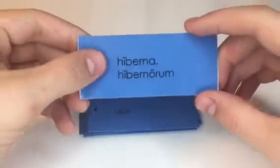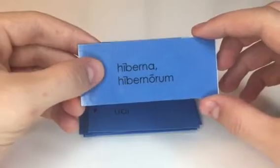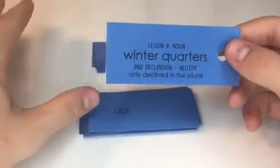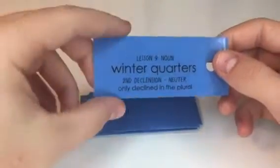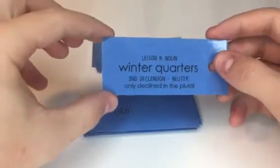Just memorize it. Then we have hiberna, hibernorum. If you think of the word hibernate, as in a bear will hibernate in the winter, then you might remember winter quarters, the place where he goes to hibernate. Now, technically, it is not talking about a cave or anything like that. It's talking about the place that soldiers would go to stay in the winter. But thinking of the word hibernate would help you to remember that this means winter quarters.